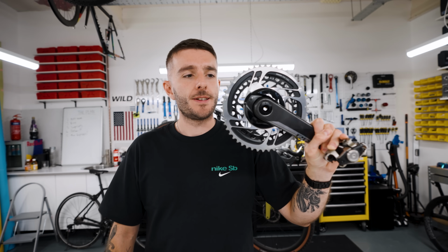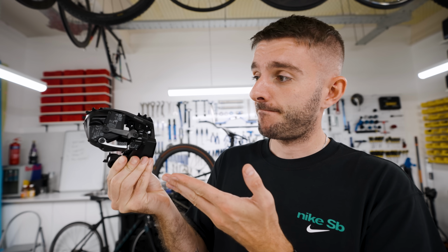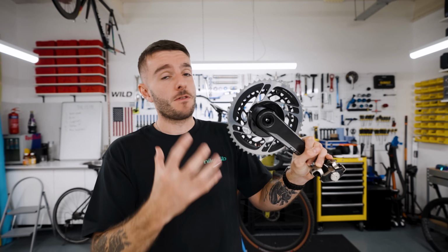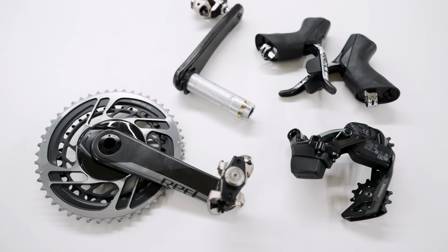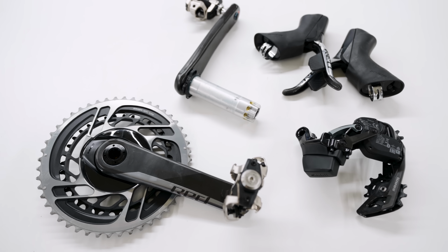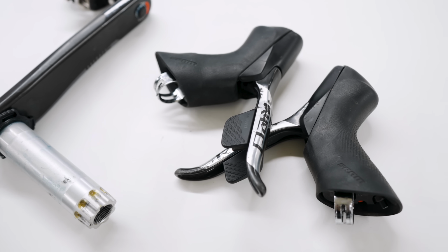SRAM Red. This is an electric and wireless group set, so gears, brakes, system for your bike. It's insanely light. It's the top of the range that they do. It's about £2,800 depending on what spec you go for. It has an app where you can program the shifting. So you got little buttons on the side of the shifters, and you can change what they do.